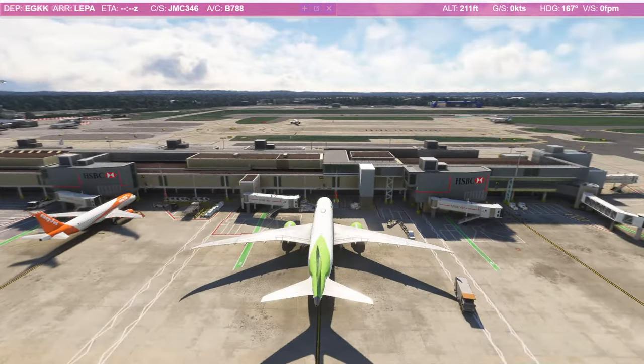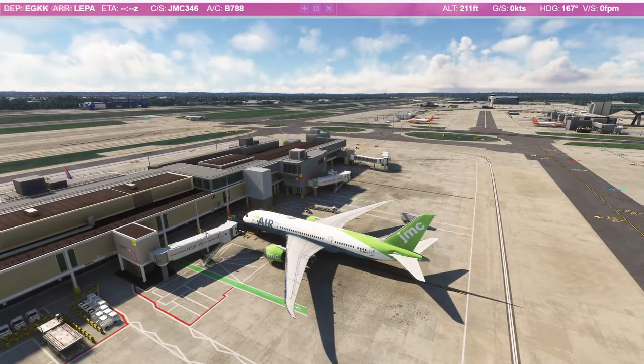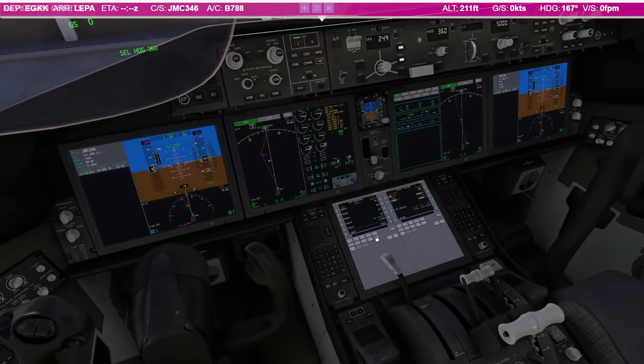We're being punished now. Short taxi though, I made sure we could. I'm going to need 7100 heavy holding short tango request. He's too far back in the queue. American 8731 taxi, expect 27 right. Once we get the route in, we can then do the performance, and then we're in a good place.